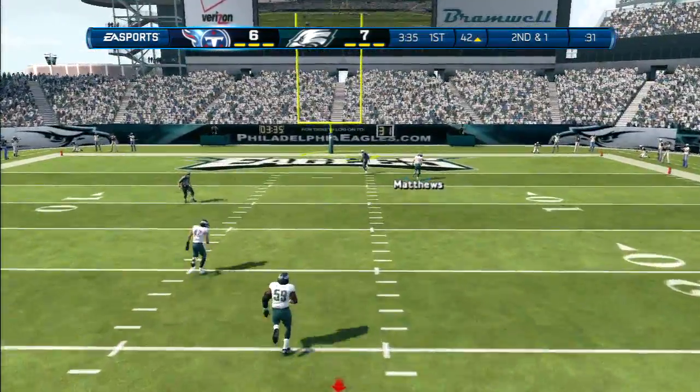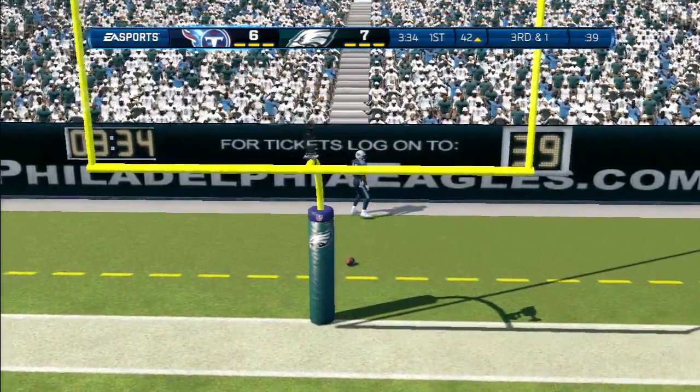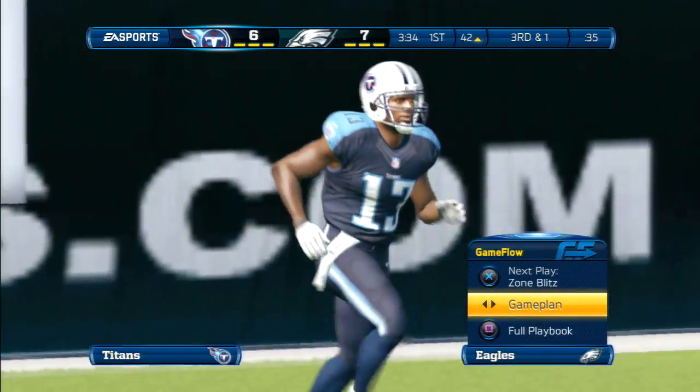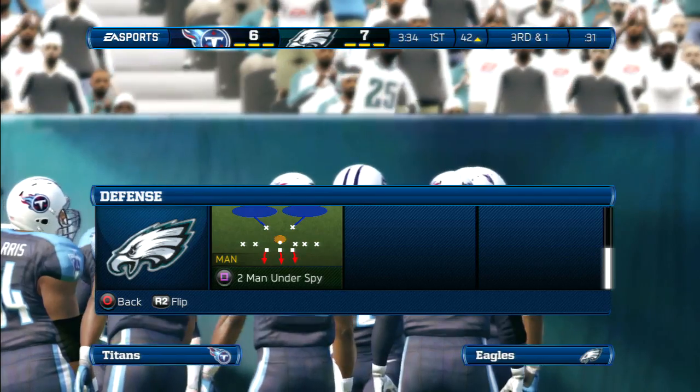Jake Locker down the field. Caught it, but his feet are out of bounds. I think the coach has got to call more of these plays. That's a good job of at least trying to get the big play, but they cannot get the completion on that long throw.